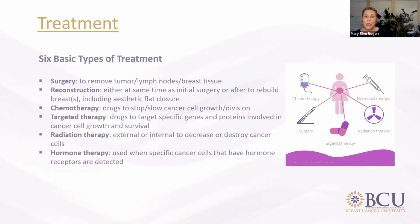Targeted therapy. In targeted therapy, drugs or other substances are used to identify and destroy specific cancer cells without harming normal cells. Radiation therapy. If radiation therapy is prescribed, it can be administered externally or internally. During external radiation therapy, a machine located outside the body sends high energy radiation or other types of radiation toward the cancer cells to destroy them or keep them from growing.